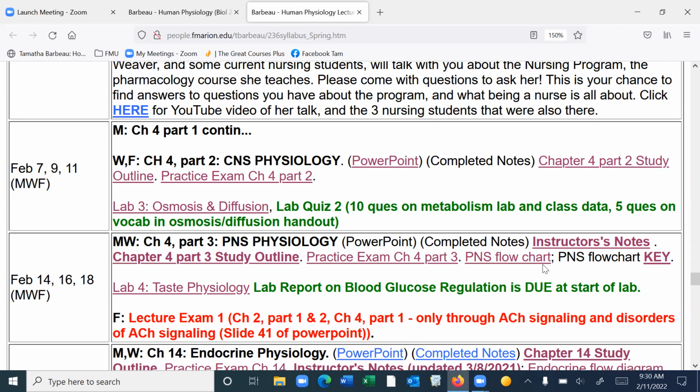It'll be a short lab and then you'll be able to get out in time to study because we have our exam coming up, okay? Now, the next chapter, which will probably start maybe Wednesday of next week because we still have stuff to cover in this chapter, is peripheral nervous system physiology. That will be a lot of repeat of the neurotransmitter chapter, so that'll go pretty smoothly.